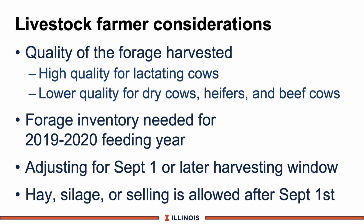Not many of us are going to harvest in October, November, December, January, and February. Adjust, therefore, your cover crop for this September 1st cutting time or harvest window. And remember, you can harvest this as hay, silage, or you're even allowed to sell it after September 1st.